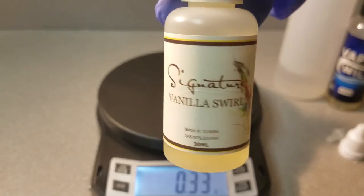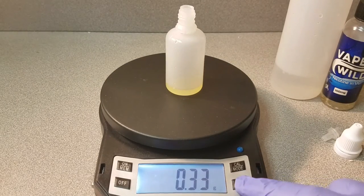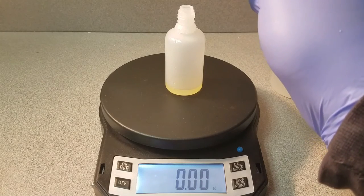Next up, TFA vanilla swirl. And this is pretty much just like custard without the eggy note, essentially. A little bit different, but still the same kind of thing. All right. TFA vanilla swirl, 2%, so that's 0.6 grams.